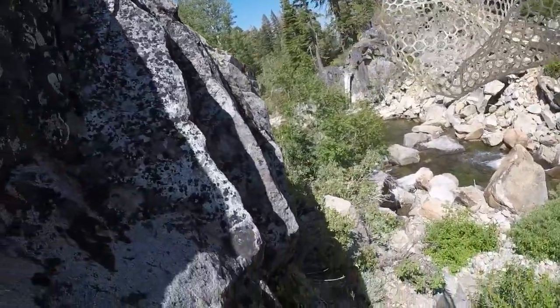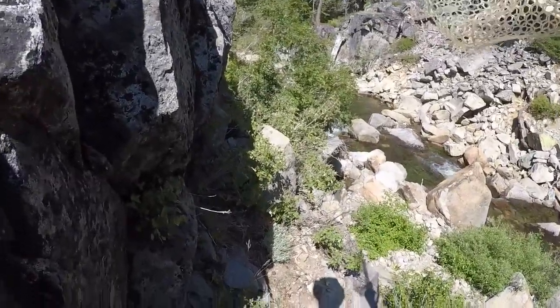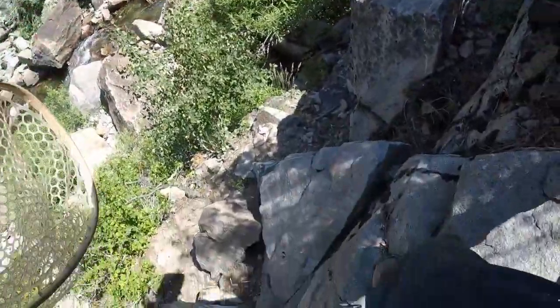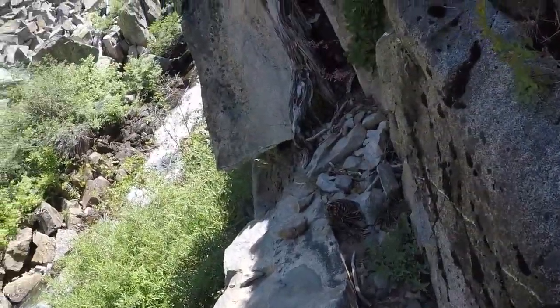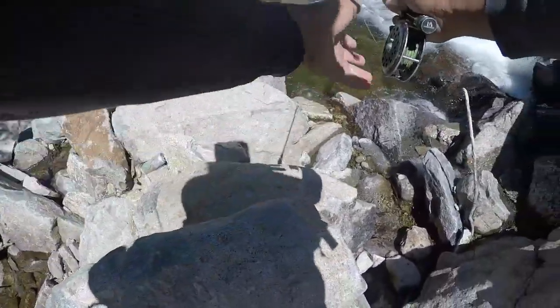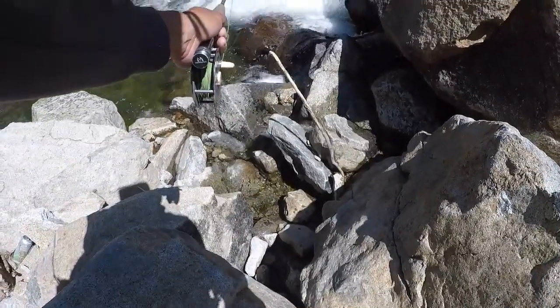Watching that brookie in that pool has me now scaling down a cliff. That's all I needed to see to get me to come down here. Going up is gonna be a lot easier than coming down. It's kind of dangerous. There's definitely fish down below. I just had a nice hit from a pretty nice fish.